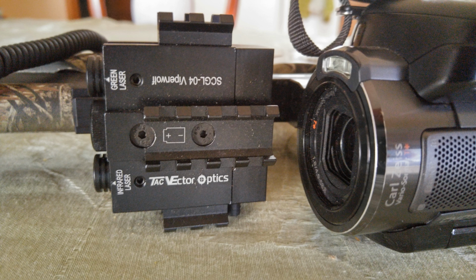For a sight, I use the Vector Optics Viper Wolf laser sight. The sight works very well. It has a green laser on the right and an infrared laser on the left. And of course, the infrared laser is invisible to the rats, and that's what I use at night. The fact that the lasers are offset above the bore a little bit to each side of the bore is a minor problem with parallax. You quickly adjust to it. It's been a really good sight. It's easy on batteries. Each laser is adjustable for elevation and windage.